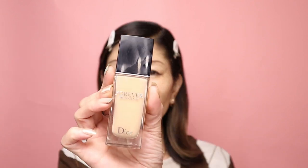This is probably the bougiest foundation I've ever tested out, but you guys, I had to see what all the hype was about. It comes in a glass bottle. It's made in France and it has the expiration date stamped on the back of the bottle. This expires in October of 2023. So I'm gonna go ahead and put some on the back of my hand. It's quite thick, but it feels like silk on the skin and it does promise a radiant finish.